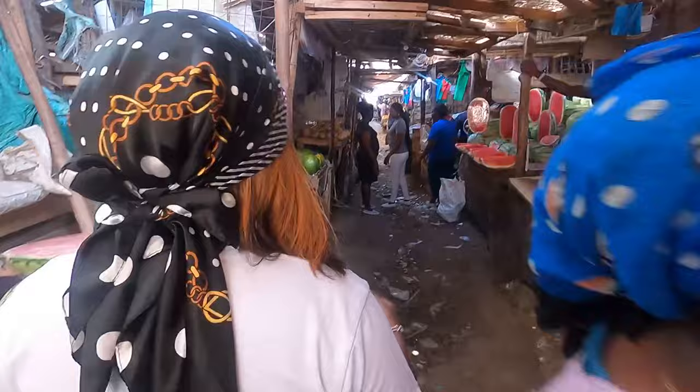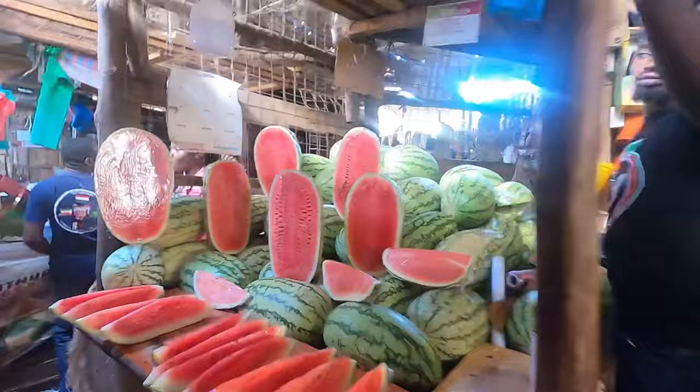See how big all this watermelon is. And also, this is the one watermelon. Have you realized? Yeah, so many.